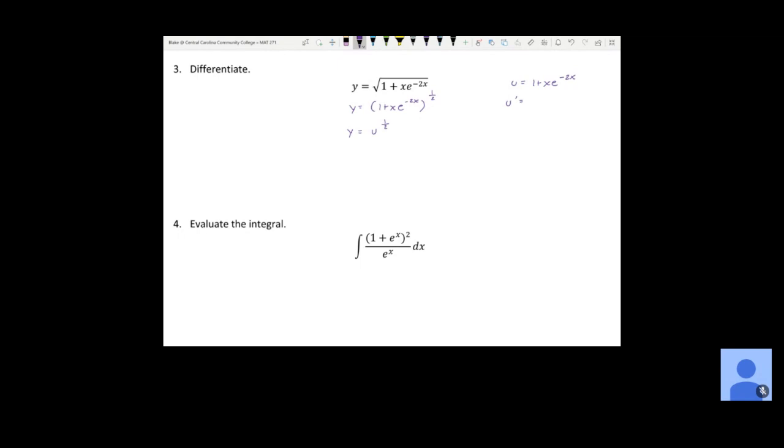Okay, so I'm going to think about, the derivative of 1 is just 0, so we can kind of ignore that. So I'm really just looking at letting f be equal to x, and the g function then is e to the negative 2x. So if we find those two derivatives now, derivative of x we all know is 1. What's the derivative of e to the negative 2x going to give us? Right, so we'll have e to the negative 2x times negative 2. So negative 2 e to the negative 2x.